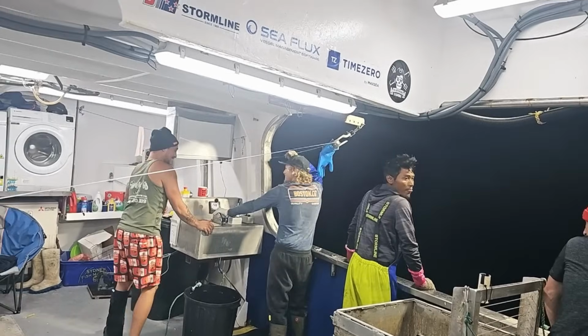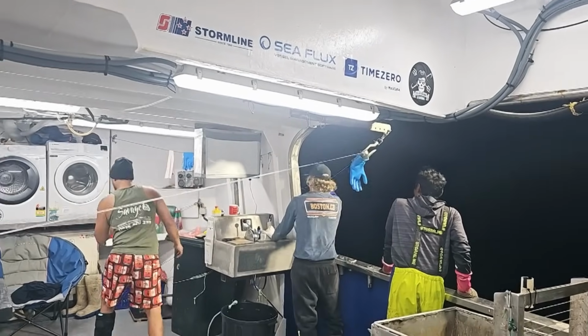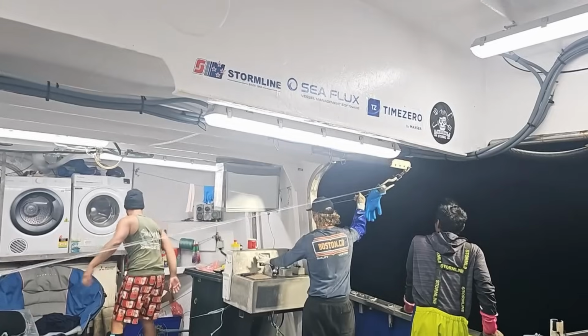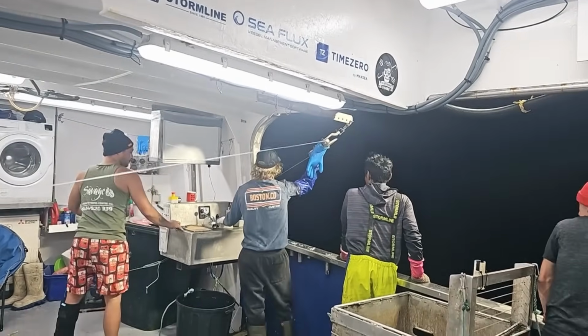Actually shot through a warm patch last night. It got up to 24 degrees or 24.1 at one point, right through the middle of a warm patch. So we'll see how the rest of the day goes.